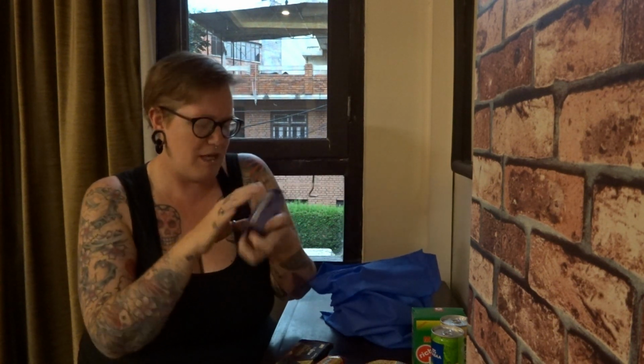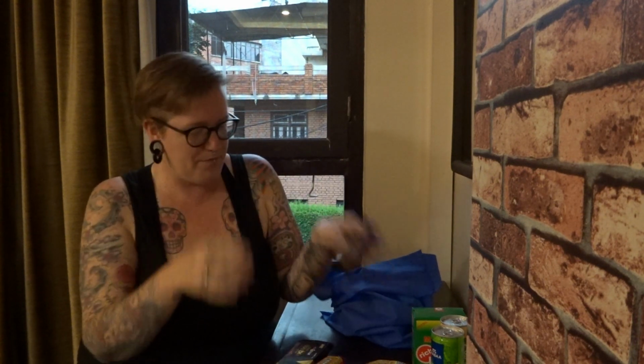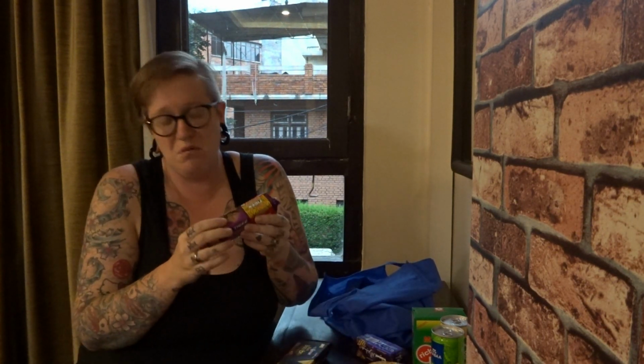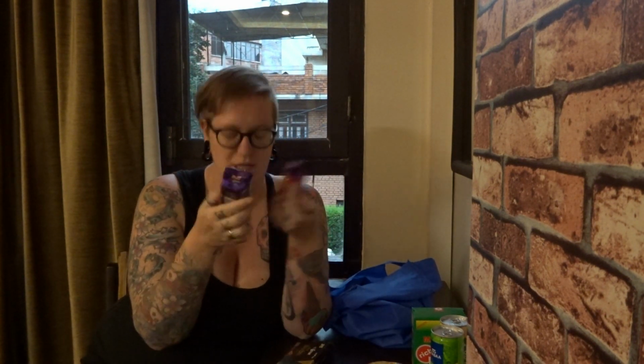Ooh. These are Indian, I think. Yeah, these are Indian. We've got Tiger Crunch, which to be fair looks pretty much exactly the same, but I'm cool with that. We can just try both. Chocolate chip cookies. Also, you get these tiny little packets here, which is cool because it means we can try 3 different types of cookie instead of just one.